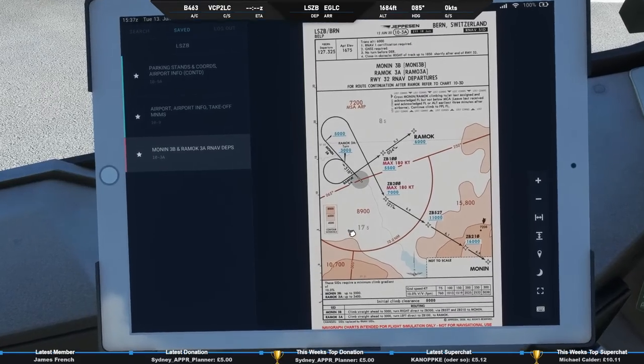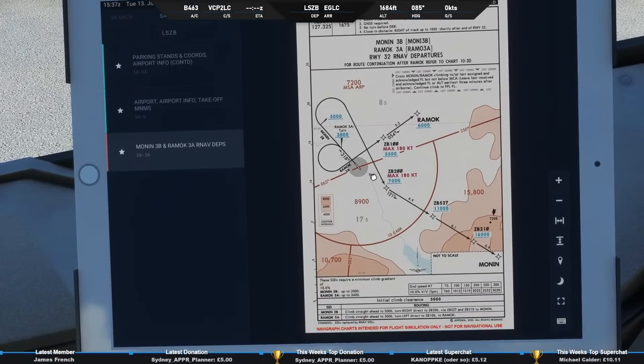And then the SID we're flying is the Ramok 3 Alpha, climbing straight ahead off runway 32 until we get to 3,000 feet, which is 1,500 feet AGL here. Left turn, 270 degrees inbound to ZB100, at above 5,500, max 180. And then Ramok 6000, but we've got to stop the climb at 5,000 feet. So we're going to say 5,000 feet.